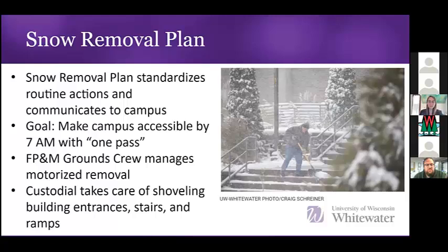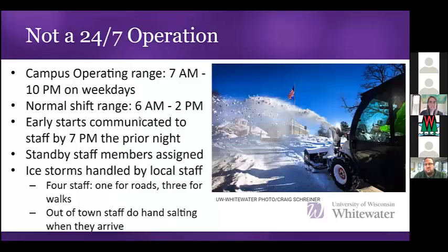The main goal is to make campus accessible each day by 7 a.m. with the first pass, which means our crews usually start up about 2 or 3 in the morning. The grounds crew is in our department, facilities planning and management, and they do all the motorized removal. Typically FP&M or other departments on campus, like custodial crews, take care of shoveling building entrances, stairs, and ramps. With a college campus, there is quite a bit of focus on sidewalks and parking lots. We only have a couple of roadways that we're independently responsible for.